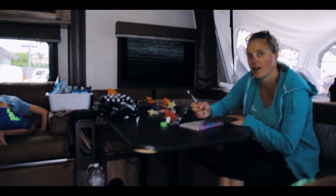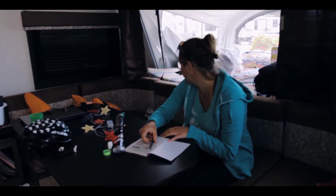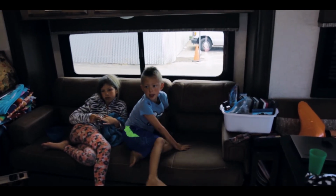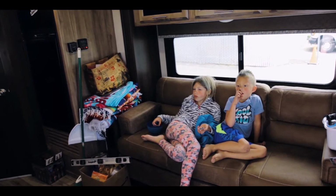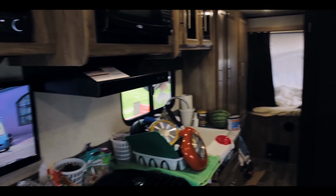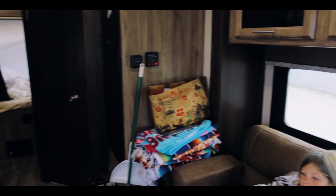This is actually probably the best time to come through to show you what it's like when people are actually hanging out in the rig. Nadia's sitting there doing Sudoku. The kids are kind of sitting on the couch. They're on the couch, not really sitting, but that's where they are. I was in the back doing some stuff with my videos. Everyone's watching TV. So this is what it's like when everyone's slobbing out and it's super windy outside.